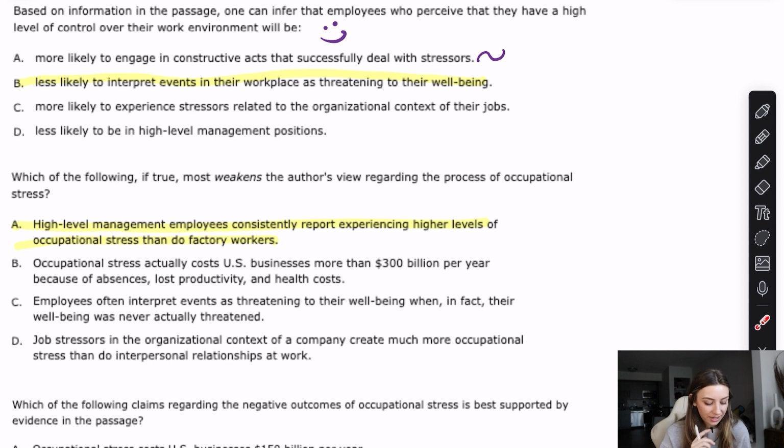B, occupational stress actually costs U.S. businesses more than $300 billion per year because of absences, lost productivity, and health costs. So the way that this is saying the same thing that the passage was, it's just saying more money is cost. So that actually strengthens the author's argument that occupational stress is a big deal. So no. C, employees often interpret events as threatening to their well-being when in fact their well-being was never actually threatened.